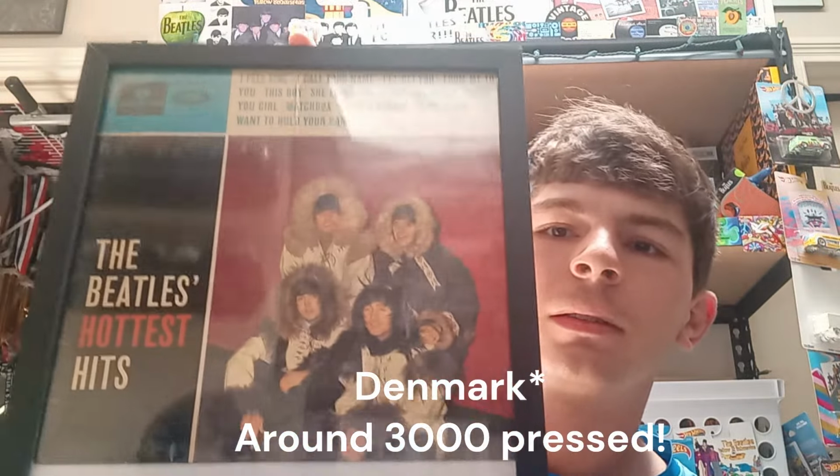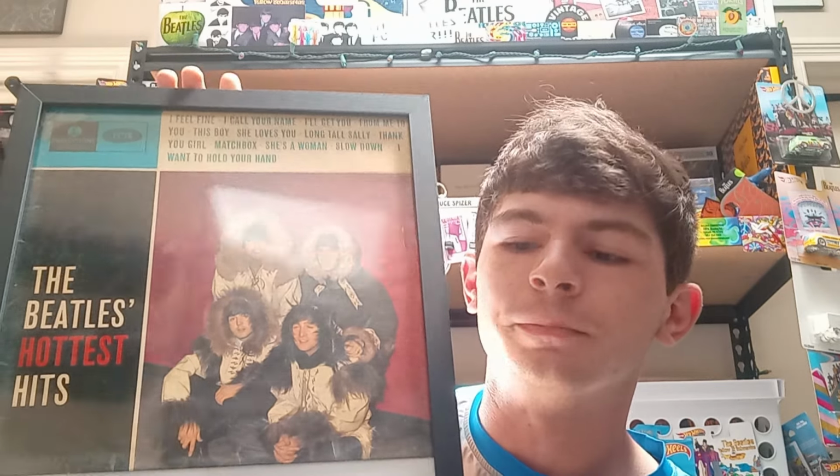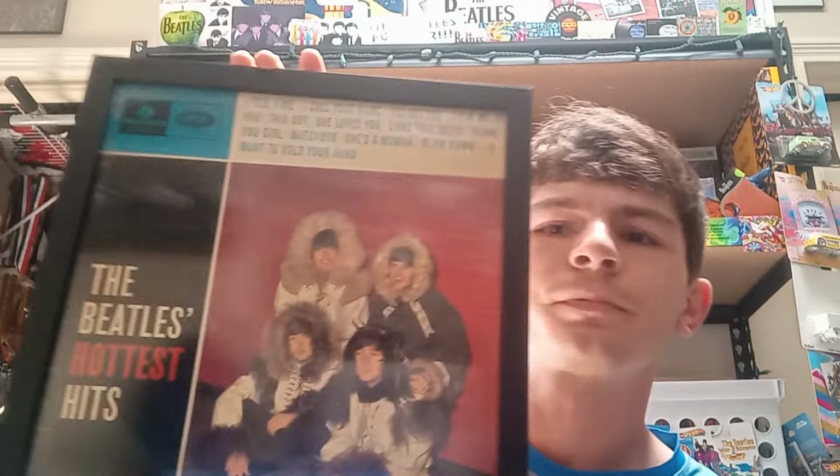And then, all right, number two for the LPs, we got one from the Netherlands, and this is the Beatles' Hottest Hits. And this was not permitted to be released because of it. It's a compilation album, and EMI UK didn't let other countries release their own compilation albums yet at that time. So there was only a certain many pressed, and then they got recalled, and then most of them got destroyed.